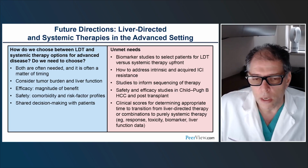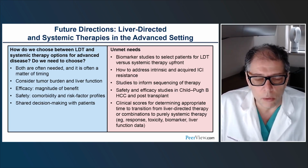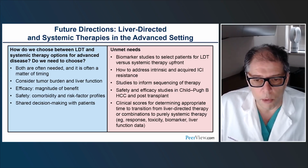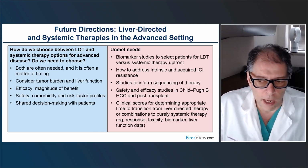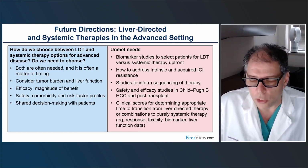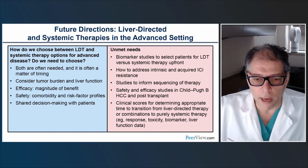And there are a lot of unmet needs. Other than alpha-fetoprotein, we have very limited biomarkers that we can use in HCC to see how these patients do. And these patients, as I mentioned in my example, will develop acquired resistance to immune checkpoint inhibition. The role of these therapies in the Child-Pugh B setting continues to be controversial, I would say. It remains to be established what approach to use in that patient population. Some people are comfortable in the B7 patient population, but again, it's an unmet need.